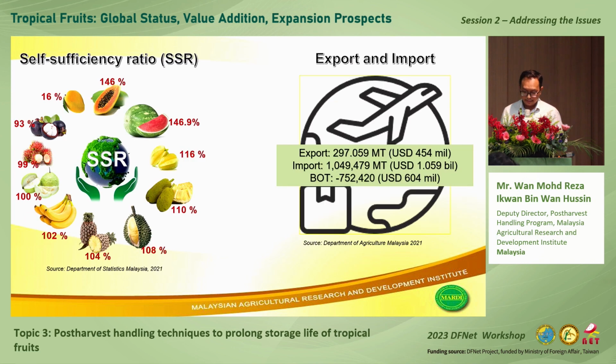These 10 fruits can be considered the major fruit crops in Malaysia. As you can see here, virtually all of these fruits have reached 100% SSR, which means they are sufficient to feed the local market and have the capacity for export market expansion. Nevertheless, currently we still import more fruits than we export.